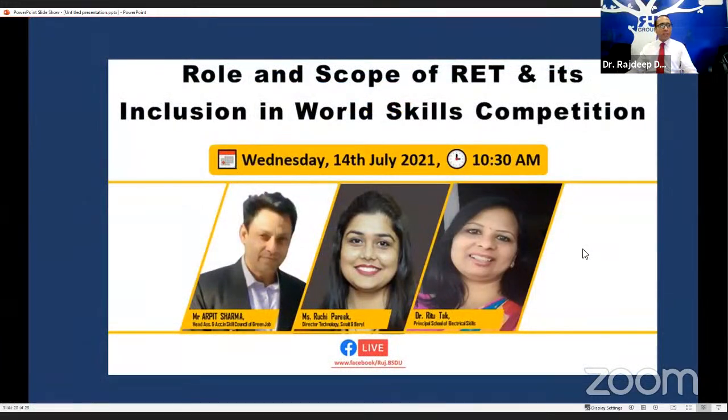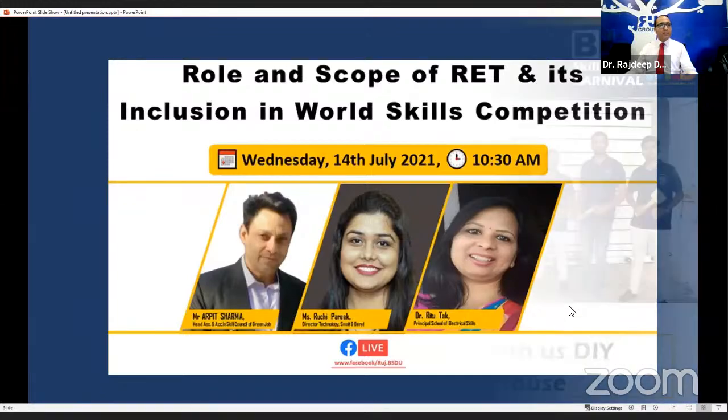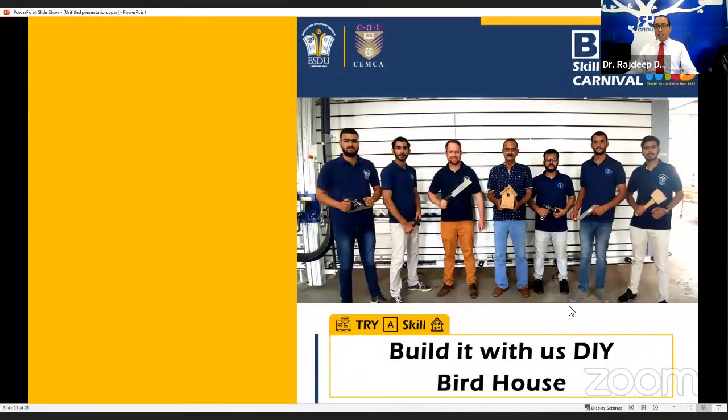As already mentioned, the mentor from last year's World Skill Championship, Ms. Ruchi Parikh, mentored the person who won the gold medal for India. We also had Mr. Arpit Sharma, and our very own Dr. Ritu Tak joined them in the discussions. This is our last trial skill session today. We started at 3 p.m. and it ended around 4:30. Then we started these global conversations.